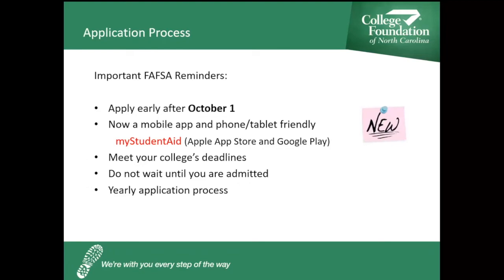Now remember, guys, we can complete the FAFSA this month. It opened up in October. Financial aid is first come, first serve. So let's try to get this FAFSA done sometime in October or November, if at all possible, so that we can maximize our aid eligibility. Again, you can use the My Student Aid College app to complete your FAFSA on your phone, but don't wait to meet your college's deadlines. Don't wait until you're admitted to a university or community college. And remember, every year we're going to have to complete this FAFSA to be made eligible for financial aid opportunities.